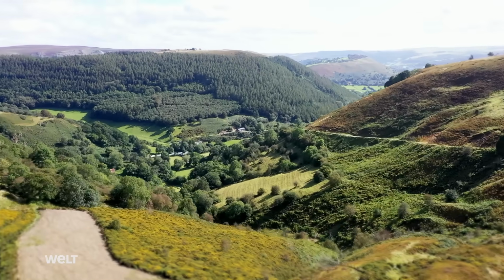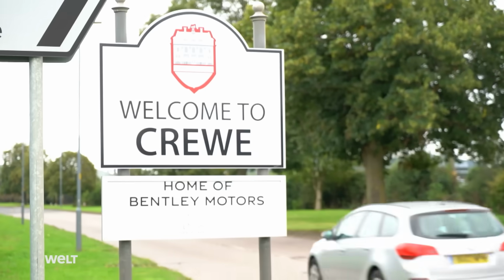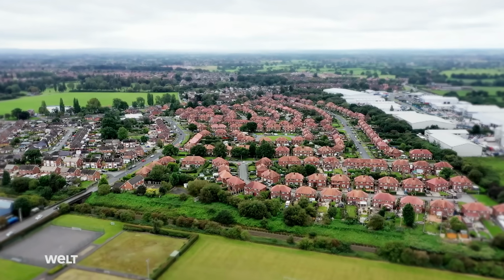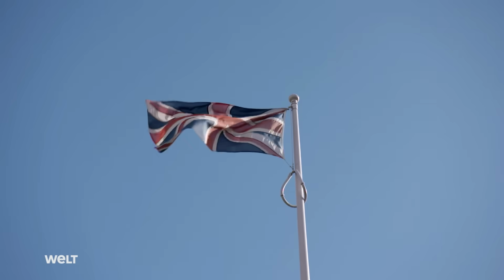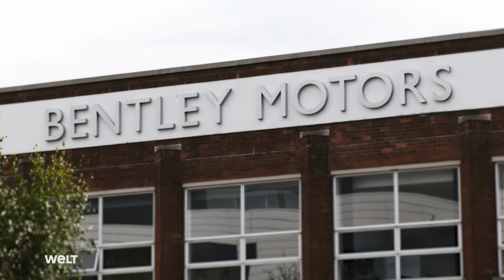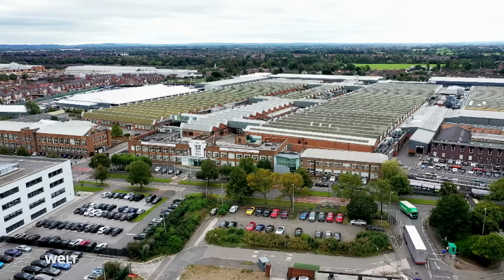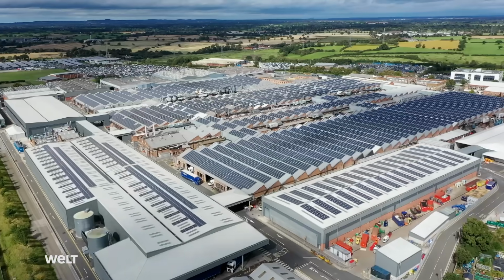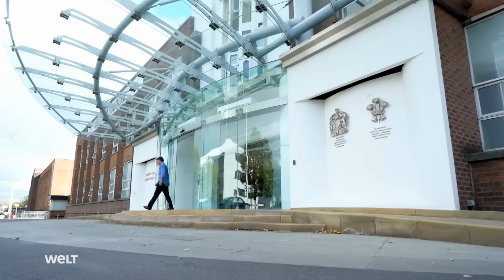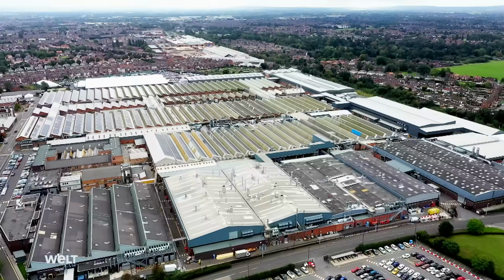Deep in England, between Manchester and Birmingham, lies Crewe. This little town is the headquarters of the official supplier of vehicles to the English royal family, Bentley. On the inside, the magic of the venerable plant premises, dating from 1938, is combined with ultra-modern Industry 4.0 technology.